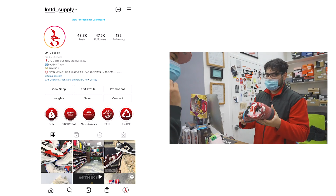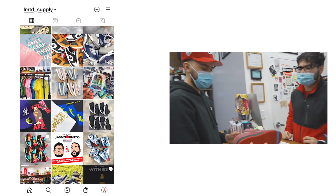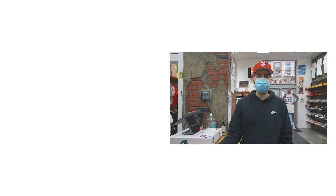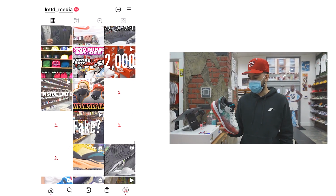These I don't like. I hate them. So now I like the green ones better though. Honestly, I feel like the green ones. I mean, I have one pair of LeBrons, but nah, I don't even wear it. I do like them though. I like this one more. Yeah.